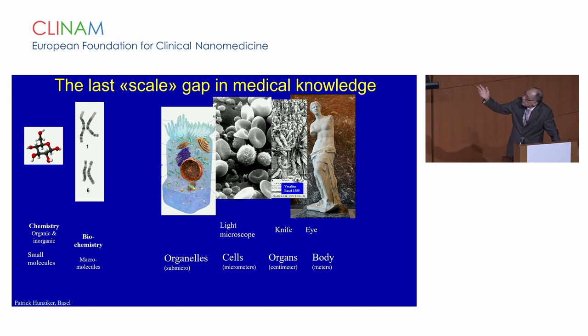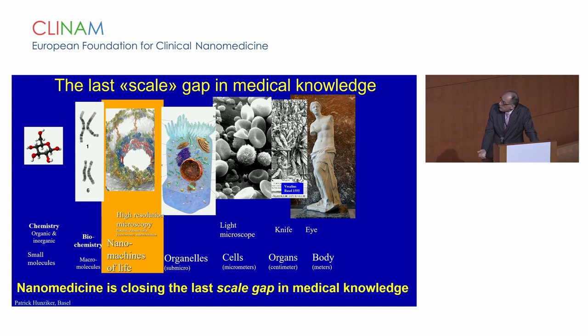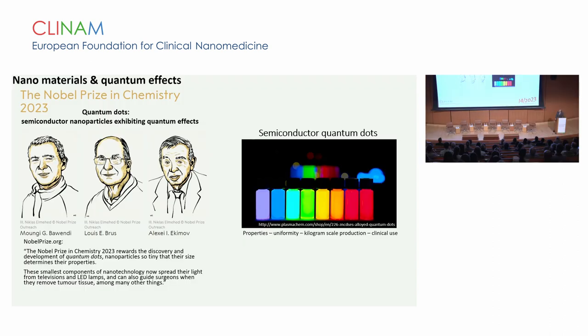We have bodies, we have cells, we have atoms, we have molecules and chromosomes, and there was a gap in the middle. The gap, which was at the subcellular scale. So we looked at the cell as a kind of bag with some soup in it. But now we have understood that the nanoscale organization at the subcellular level is the key that we need to understand to improve medicine. And we are closing now this gap in medical knowledge by imaging, by understanding, by tools and by materials.